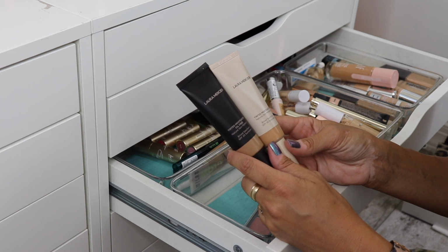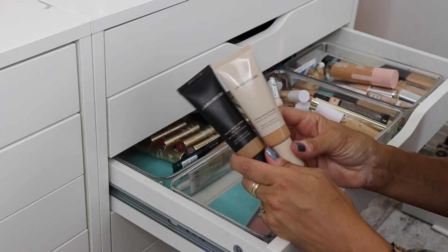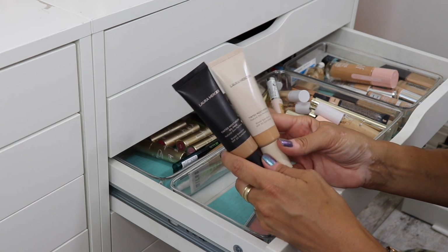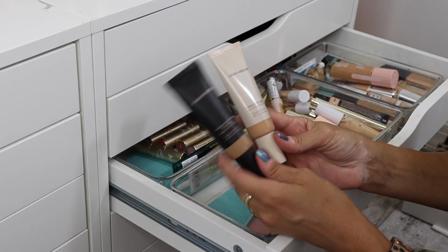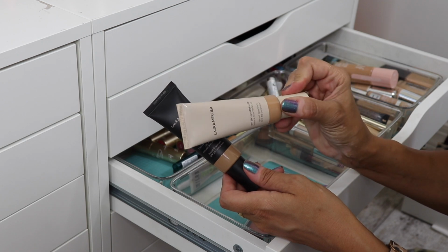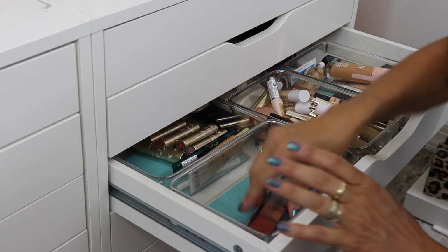The one thing I don't understand though, the oil-free one is SPF 20, and then the original one is SPF 30. Why'd you have to take down the SPF? I wanted SPF 30. And this one is in Bisque. And I do think that I like this shade better in the oil-free one, so I'm gonna keep that. The original, I may keep it. It's a maybe. Because I do like it.